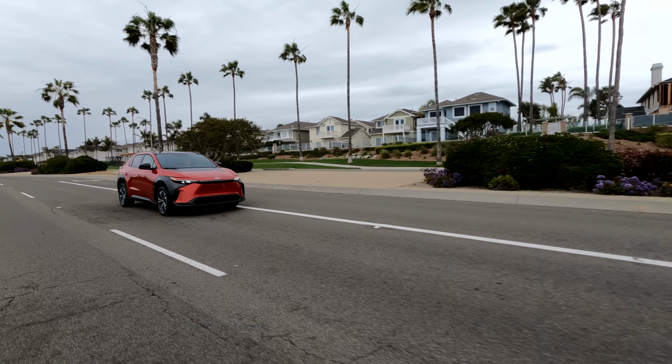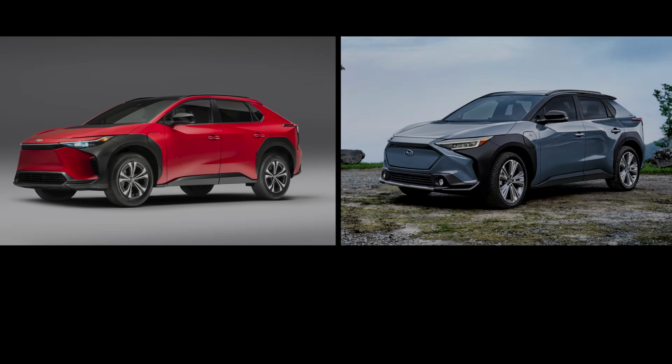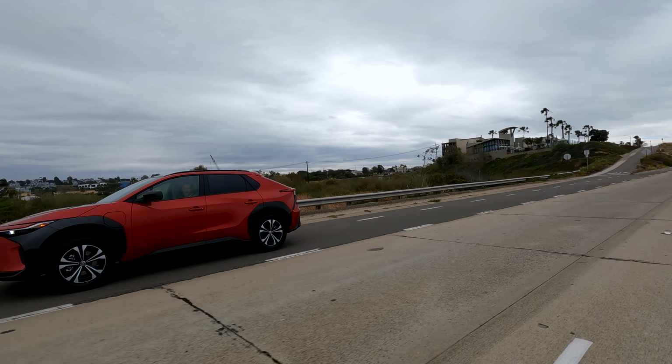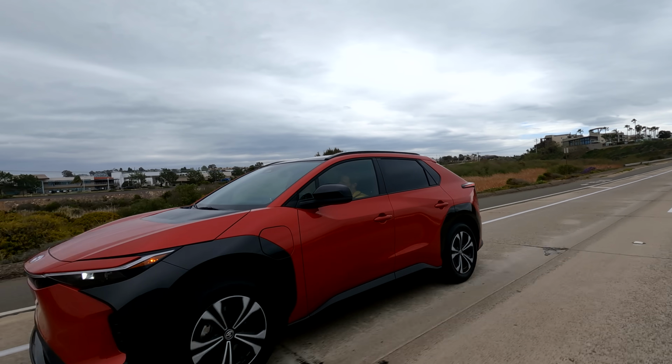And if you're thinking, wait, isn't X mode a Subaru thing? The answer is yes, and here's why. If the picture didn't make it clear, the bZ4X and the Solterra are basically the same vehicle. Go with the priciest all-wheel drive limited trim, and the MSRP hits nearly $49,000.